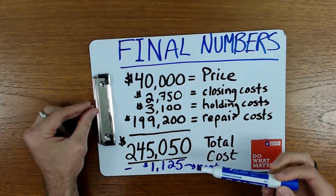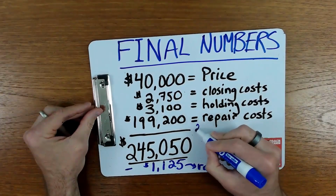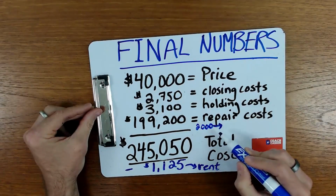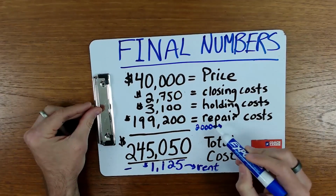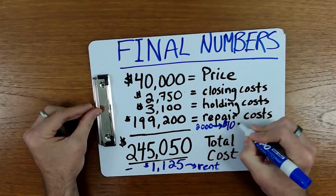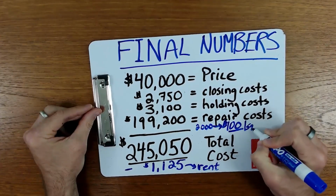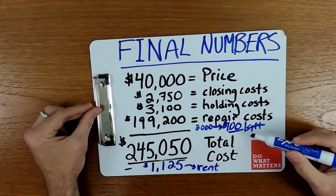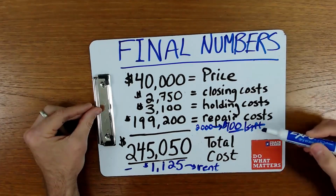$199,200 in repair costs. Now, just to give you some context, this is about a 2,000 square foot triplex. And so if you think about it in a per square foot number, we had almost $100 per square foot in remodel cost. In my area, that's pretty high. You could almost build a new house. Some builders have costs below that when they're building a new house.